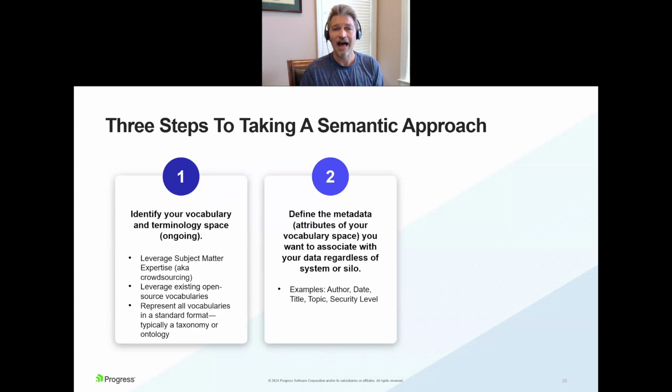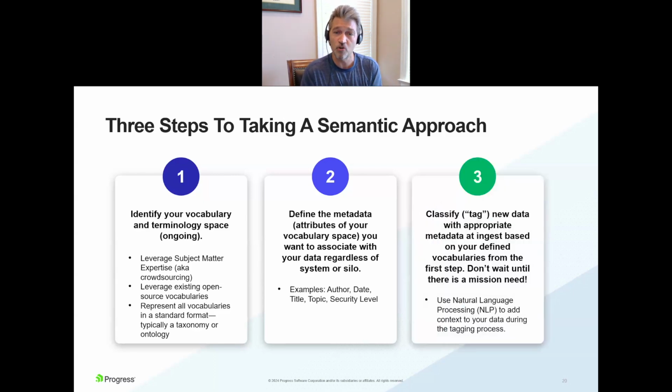Okay, the next step in the process is, once I've defined my vocabulary and terminology space, I need to define the metadata or the attributes that I want to store with my data regardless of system or silo. This is where I'm now starting to be able to break down the silos of my data stores. So for any particular piece of data, what are the things that I'm interested in about that data? It might be something like author, date, title, topic, security level. That's the metadata or the attributes that I want to store with that data. And then the third step is I need to be able to associate those two together.